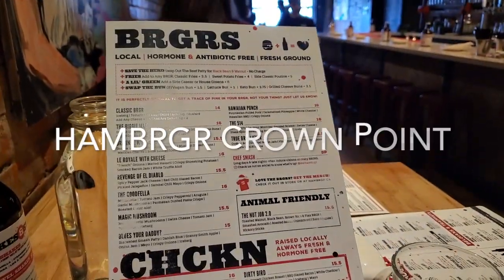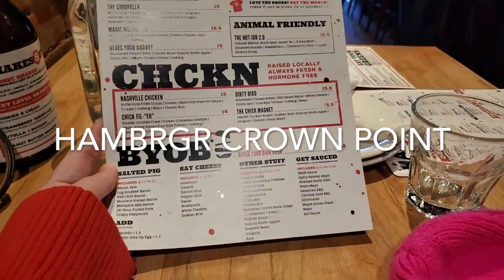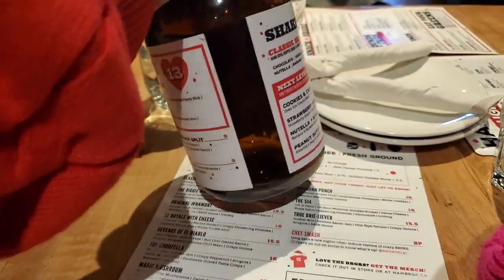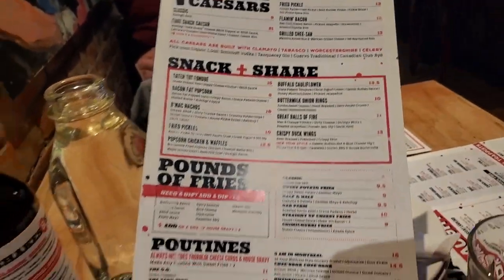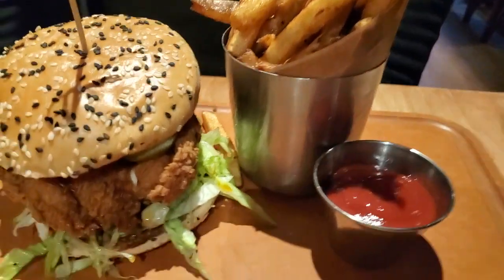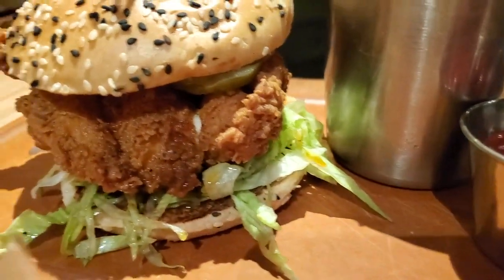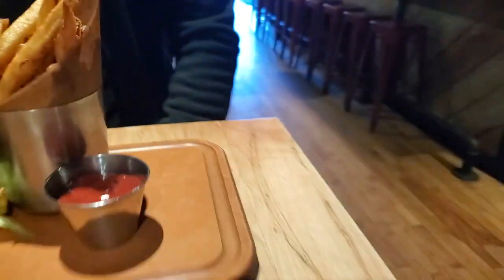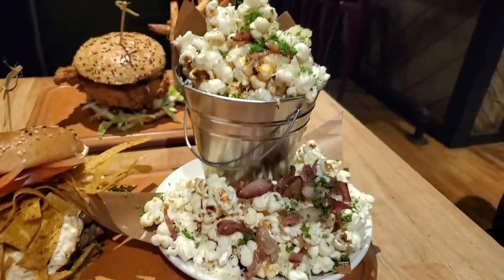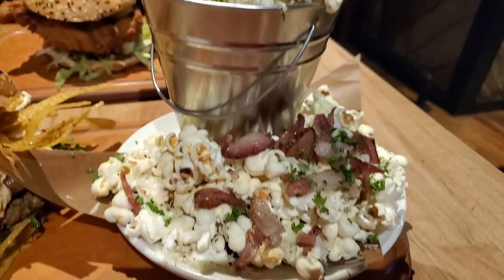So for the next chunk of video, let's talk about food. We are over here at the Hamburger Crown Point. I'm showing you the menu, and I loved how they had the shakes on the bottle. Very creative. Overall, the ratings of this place were amazing, so we had to check it out. We were here for lunchtime, and here's my boyfriend's chicken burger. He said that it was really good, and he knows his chicken burgers. But I got this popcorn with bacon bits. I've never had anything like this. I thought that was so cool.